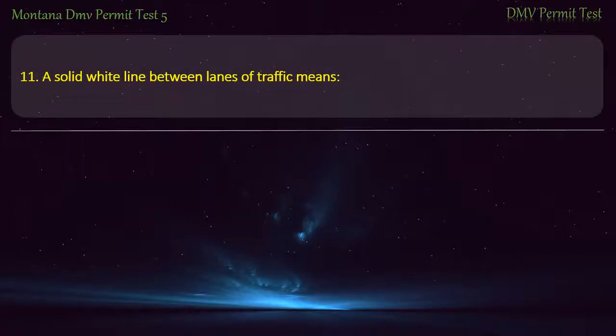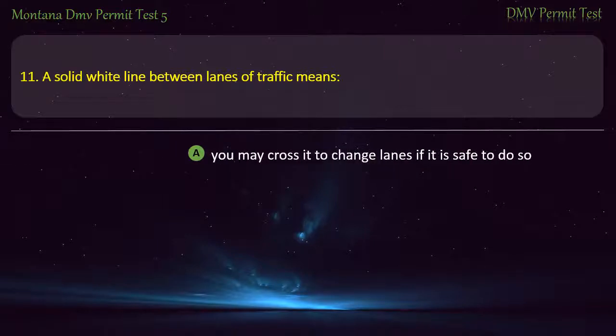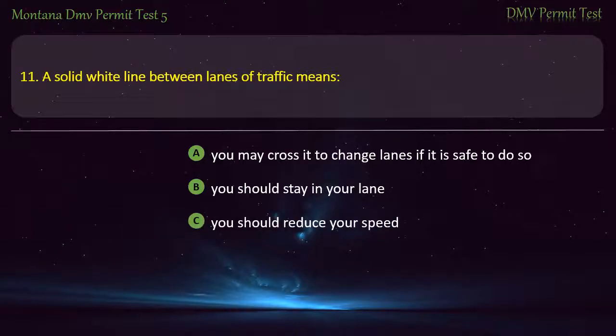Question 11. A solid white line between lanes of traffic means: you may cross it to change lanes if it is safe to do so; you should stay in your lane; you should reduce your speed; you are allowed to make a U-turn. Answer: you should stay in your lane.